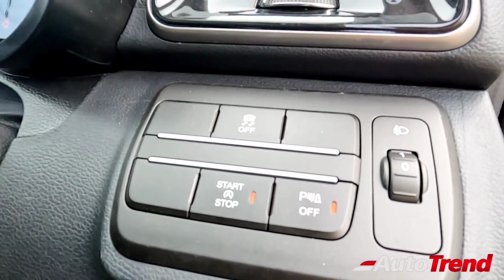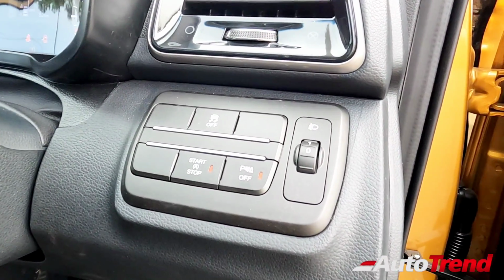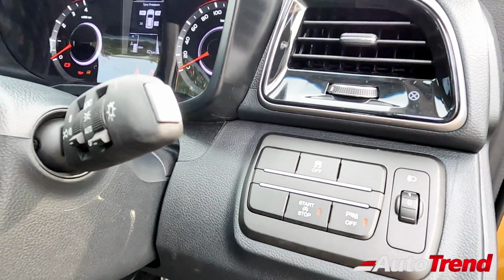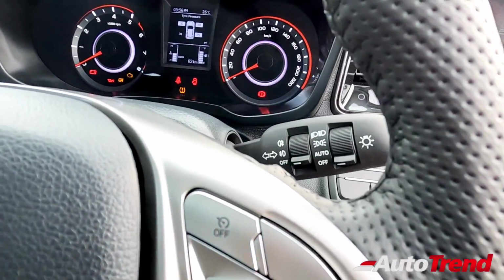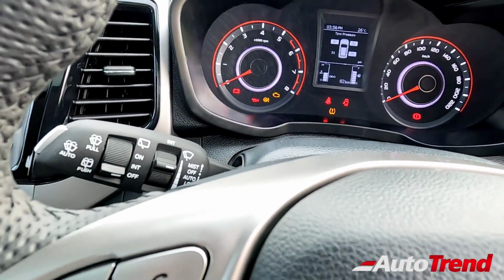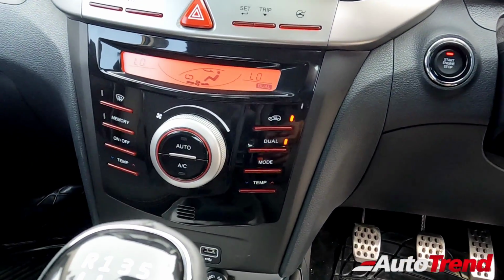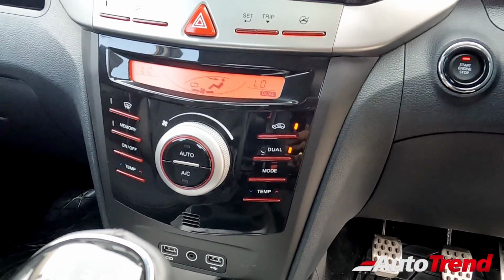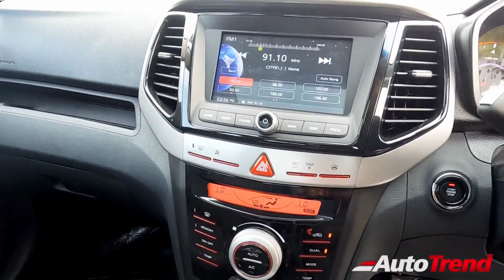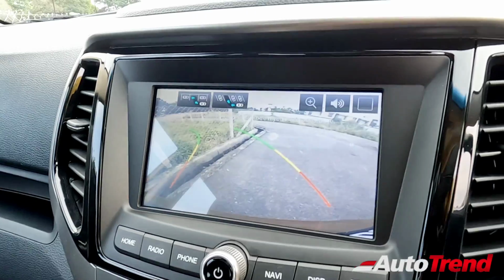At least on these Turbo Sport variants, they could have provided ESP with hill hold as standard, but no, ESP with hill hold is available only on the W8 optional variant. There are also front parking sensors on the W8 optional, and other features like auto headlamps and wipers are also available on the W8. Similarly, the dual zone automatic climate control, smart key access with push button start are also available on the W8. This 7-inch touchscreen system is also available on the W8, also providing a reverse parking camera, Android Auto and Apple CarPlay.